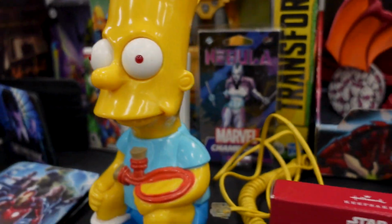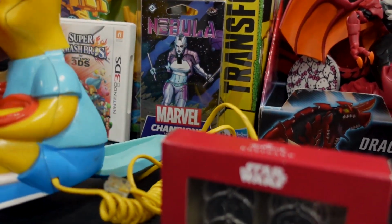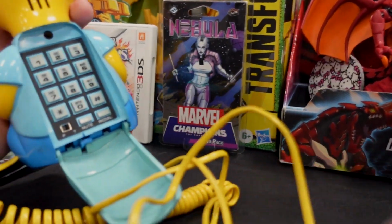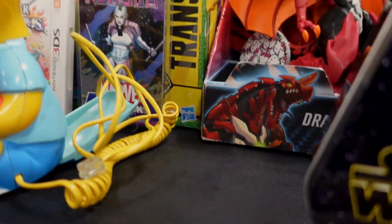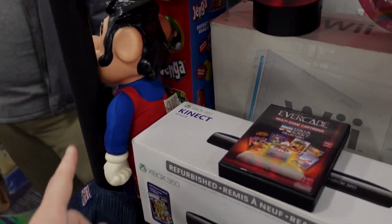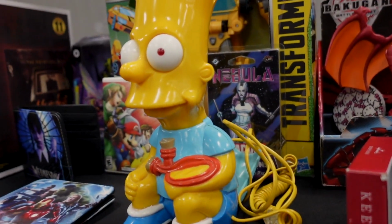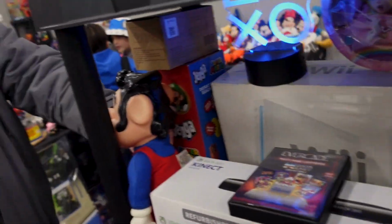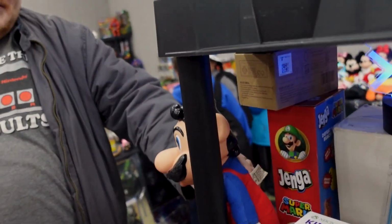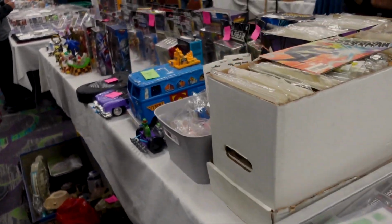Oh, look. Mario. See this Bart phone? Is that a phone? Yeah, it is. That's cool. How much is it? I don't know. We got 25 on that, and he's super clean. It's one of the cleanest ones I've seen. Do you have that one, TC? No, I don't. What are they asking? Missing his hat. 25? He's just missing the hat. Yeah. Oh, that's cool.